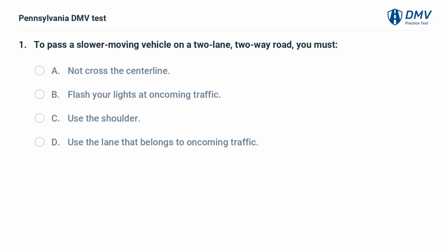To pass a slower-moving vehicle on a two-lane, two-way road, you must A. Not cross the center line. B. Flash your lights at oncoming traffic. C. Use the shoulder. D. Use the lane that belongs to oncoming traffic.